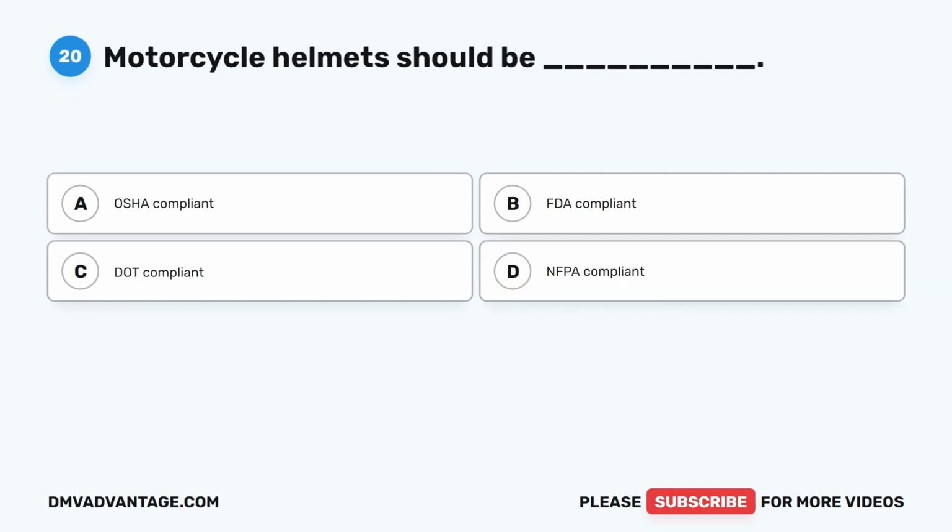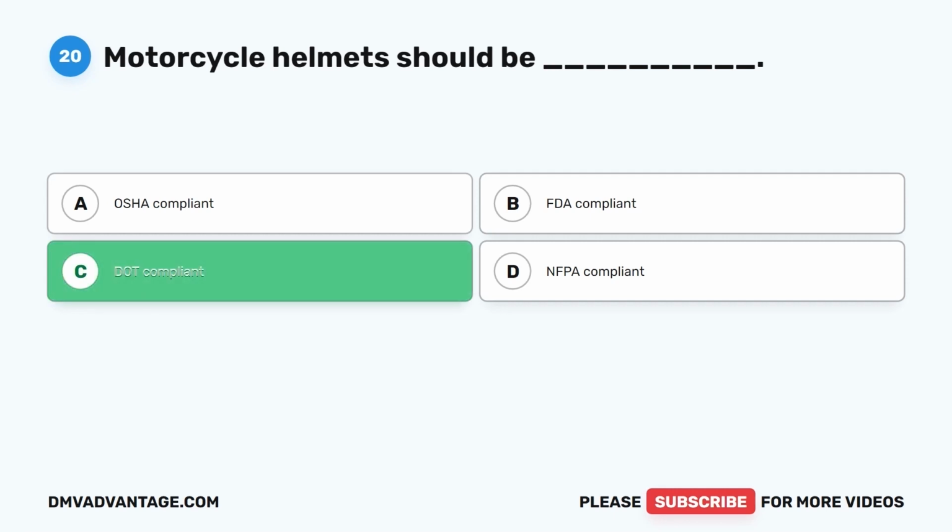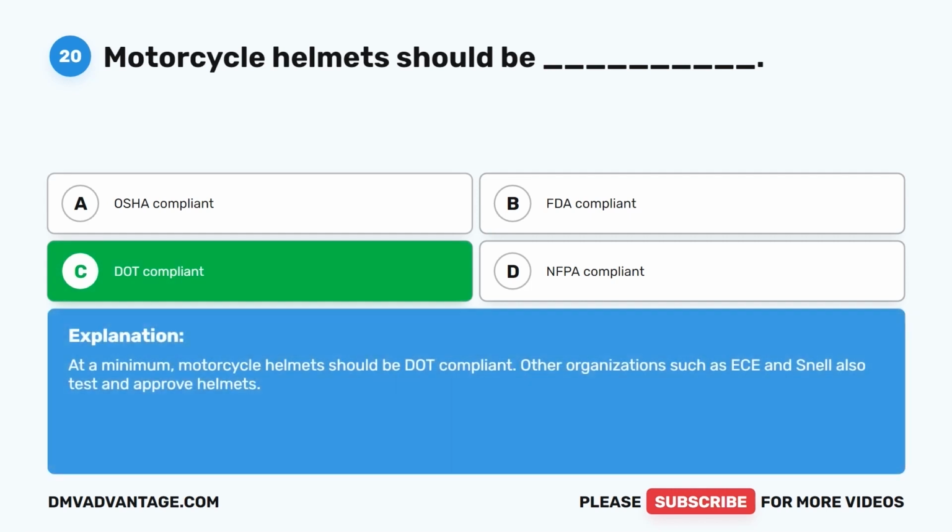Question 20. Motorcycle helmets should be blank. A. OSHA compliant. B. FDA compliant. C. DOT compliant. D. NFPA compliant. The correct answer is C. DOT compliant. At a minimum, motorcycle helmets should be DOT compliant. Other organizations such as ECE and SNELL also test and approve helmets.